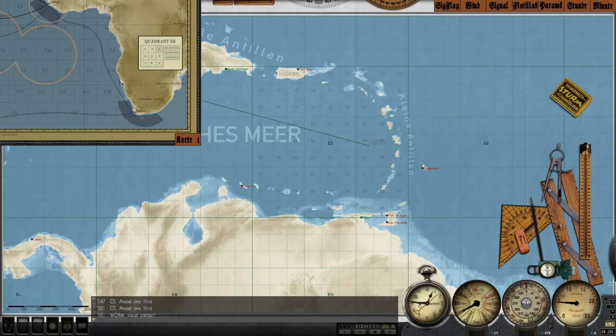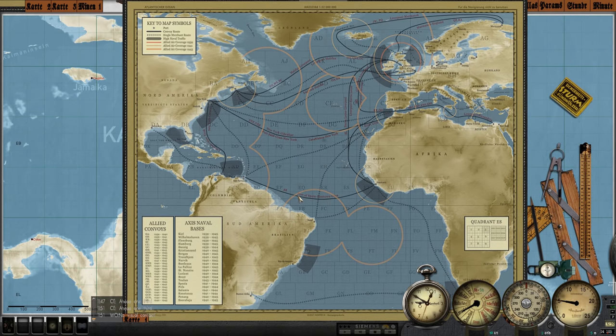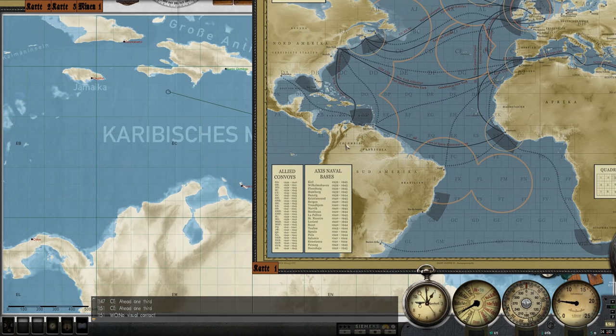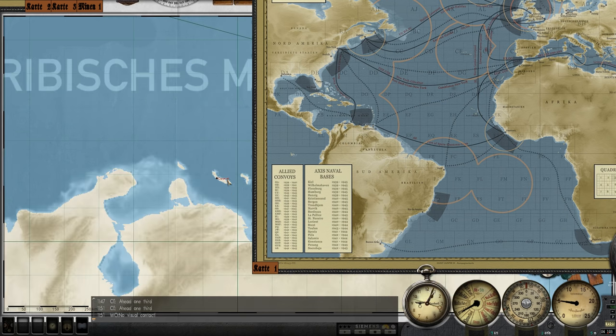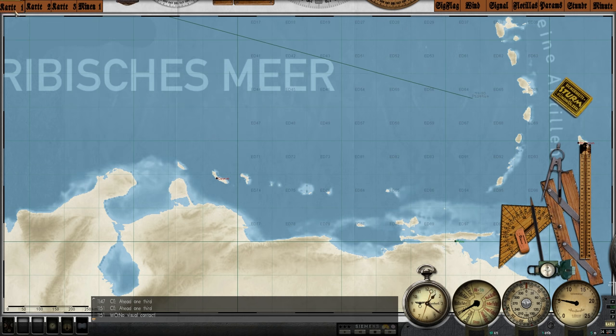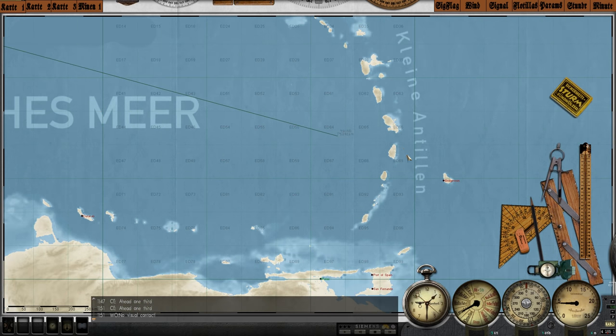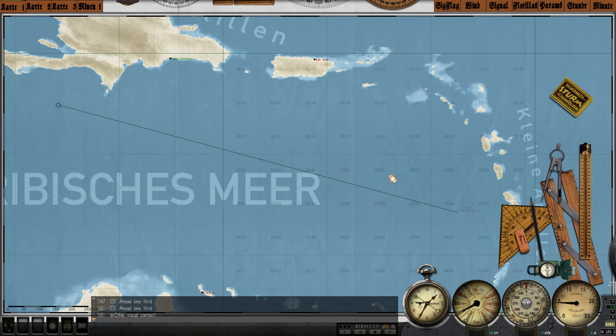by South America. Because if we look here on our handy dandy little map, there is a lot of shipping right here, and it looks like Curaçao is actually a convoy ship out from here, so that is very interesting indeed. So we might actually get a convoy here, which would be fun. That'd be awesome. So we're gonna go ahead and meander on towards Bridgetown.